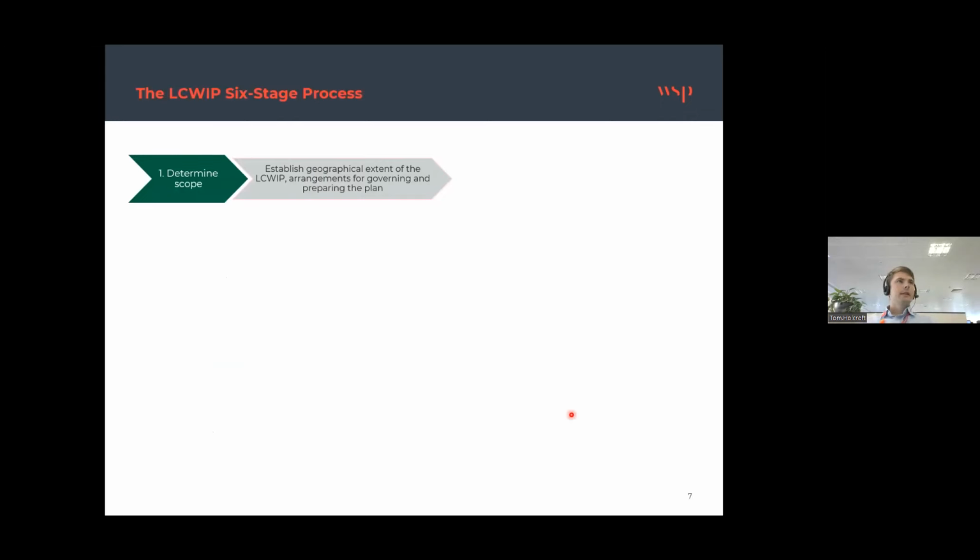So going into the 6-stage process now. Stage 1 is typically quite a short stage. It's where you decide the governance of the LCWIP and also its geographical extent. This can be done in a number of ways. I've seen some authorities make the LCWIP the district, which might include 2 or 3 towns, as well as rural areas between them. This can be difficult.